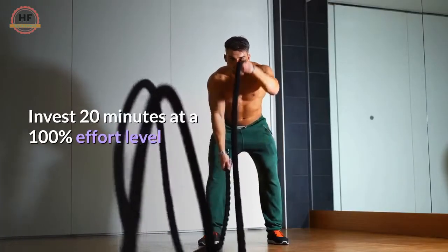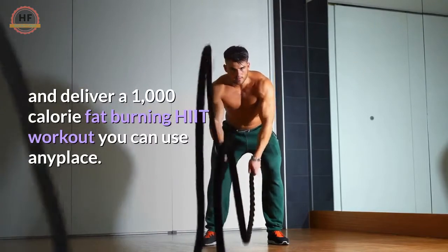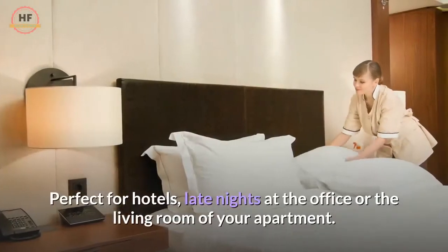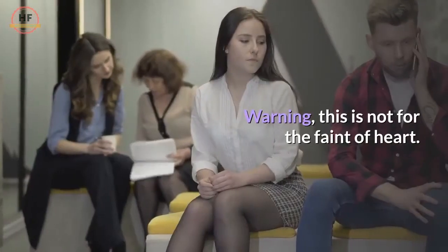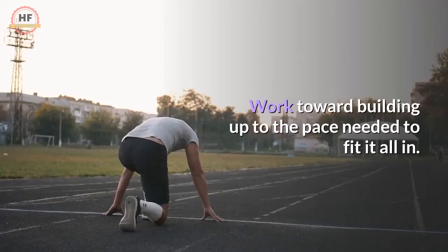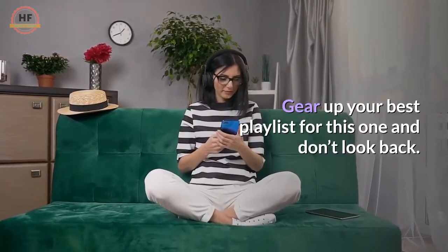Invest 20 minutes at a 100% effort level and deliver a 1000 calorie fat burning HIIT workout you can use anyplace. Perfect for hotels, late nights at the office, or the living room of your apartment. Give this one a try. Warning, this is not for the faint of heart. Work toward building up to the pace needed to fit it all in. Gear up your best playlist for this one and don't look back.